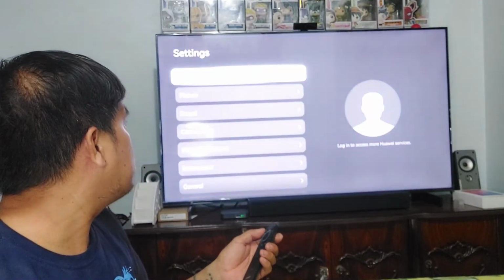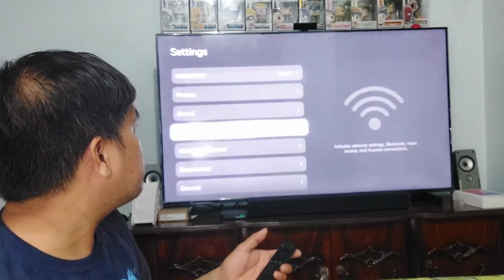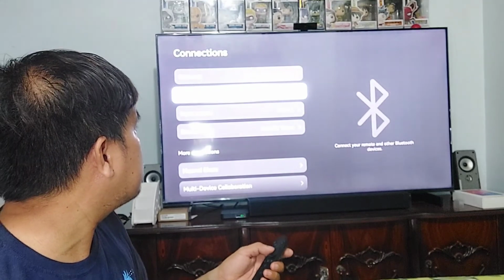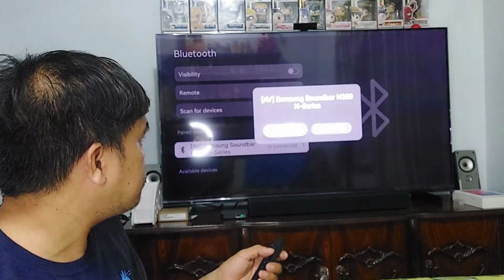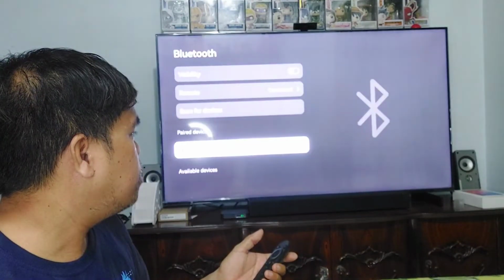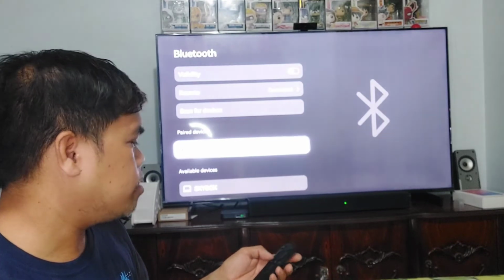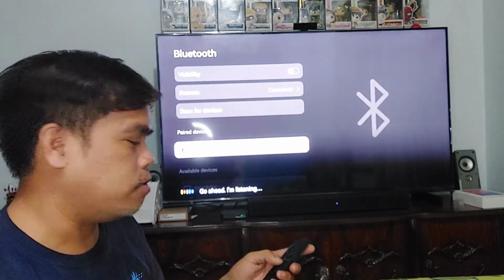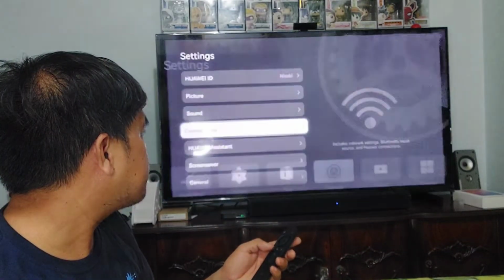Okay, so connection, meron din siyang Bluetooth. Okay, so pwede kang gumamit ng soundbar. Okay, so yan. So pwede mo nang gamitin yung soundbar. Try natin.